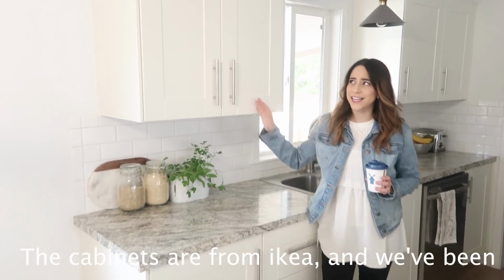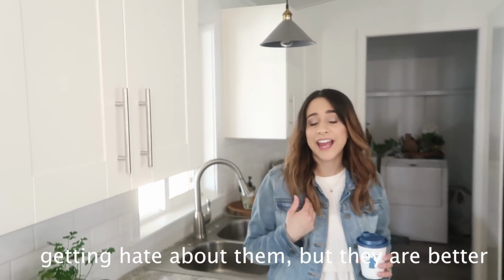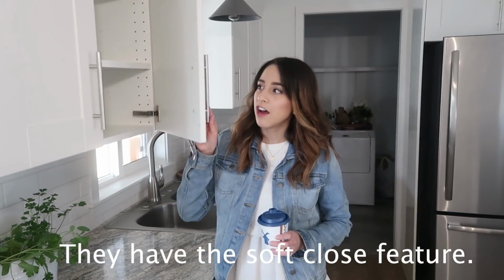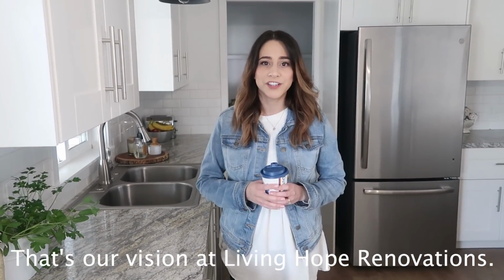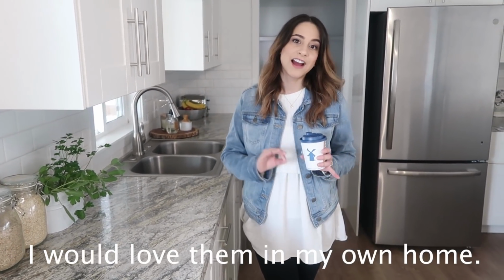The cabinets are from IKEA, and a lot of people give them sleeves, which these are better than what I have in my own home, and they look really pretty. They have the soft close feature. And in a mobile home, you don't want to over renovate. Otherwise, I mean, mobile homes are lower income housing, and how is a family supposed to afford a house that has tie-in cabinets, tie-in countertops? Like, the whole point is that we give a low income family a house of their dreams. So that's kind of what our vision is behind Living Hope Renovations. So I really love IKEA cabinets. I would love them in my own home. I think that they are excellent.